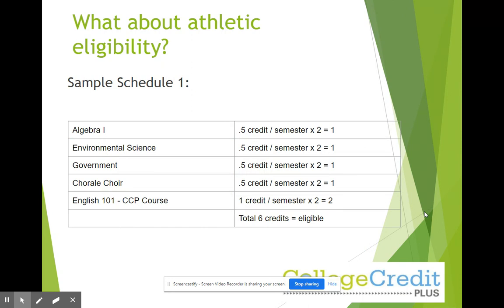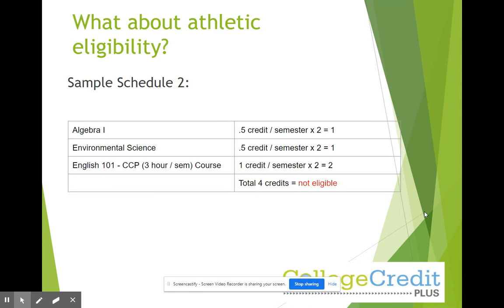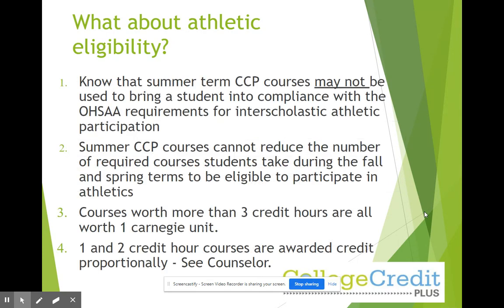And here are just a few examples of what a schedule could look like. As you can see in this example, this student would be eligible. If you take a look at this schedule, the student would not be eligible to participate.